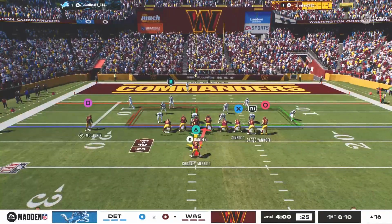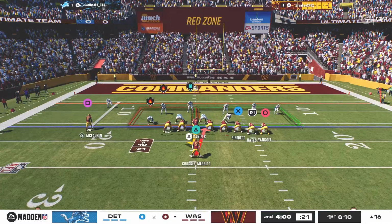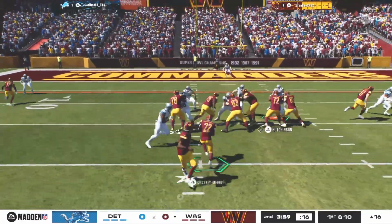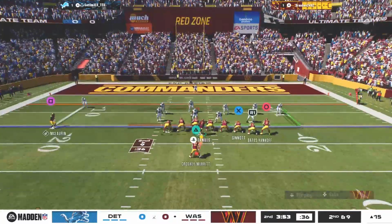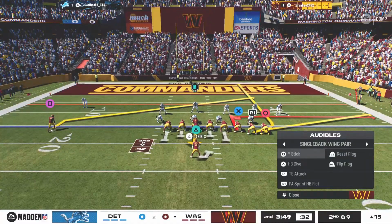Commanders ball as we get back for the second, and they're thinking points. Hawk 70, Hawk 70. Krosky-Merritt straight ahead. Can't slip that initial tackle. Stopped for no gain on that first down play. Working quickly here. 18 Cardinal, 18 Cardinal. A gain of a yard.